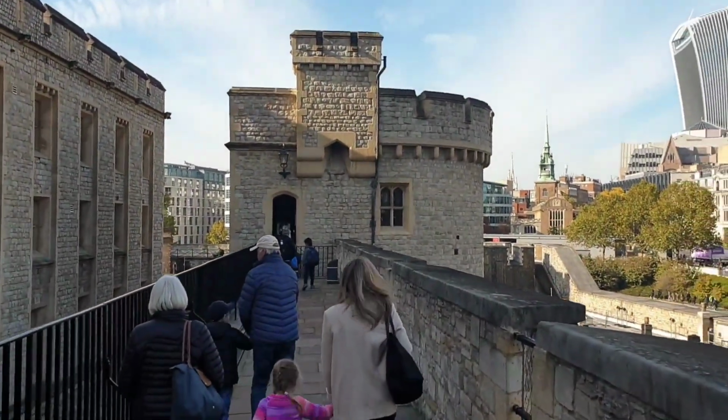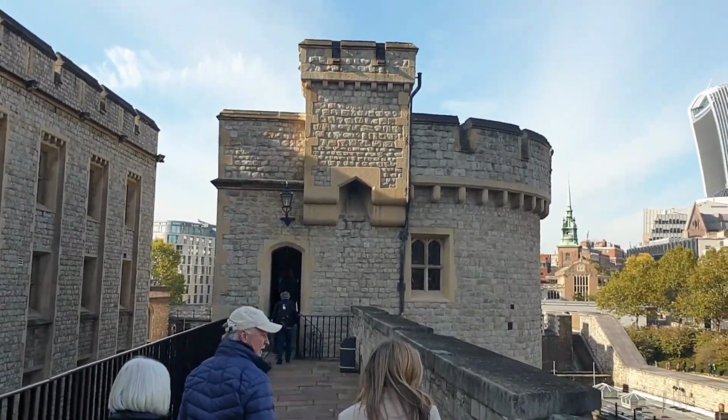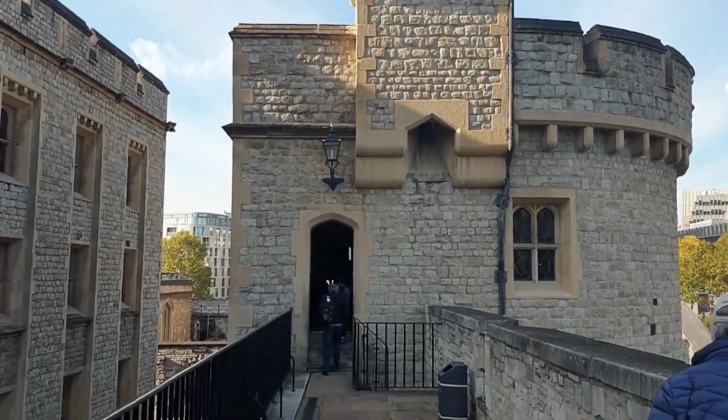Under the kings Richard I, Henry III and Edward I in the 12th and 13th centuries, the Tower of London was expanded. The layout you see now when you visit the Tower of London is that from the 13th century.